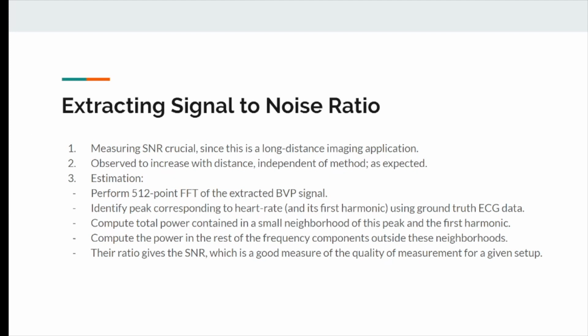It is important to understand that in a long distance contactless scenario, it is important to know up to what distance the method is applicable, and for this we need to be able to compute the signal to noise ratio. So as we saw in the graphs above, the noise relative to the signal increases with distance independent of the method. So it is crucial to estimate it, and we use the following method for estimation.